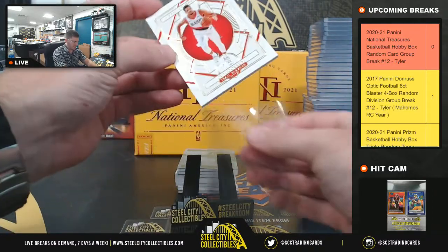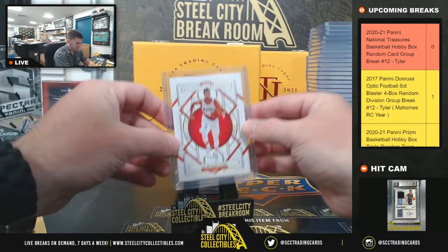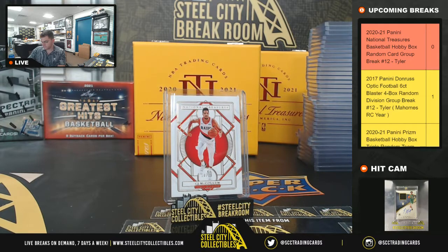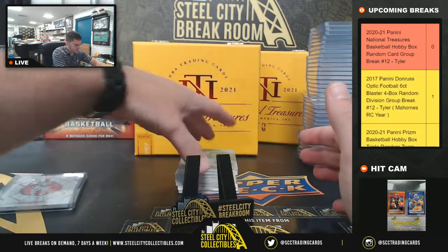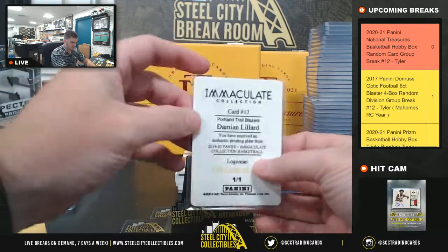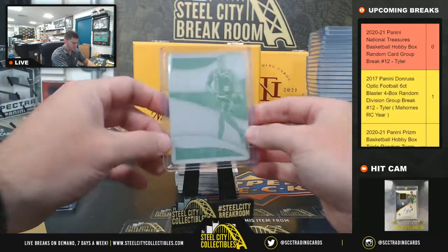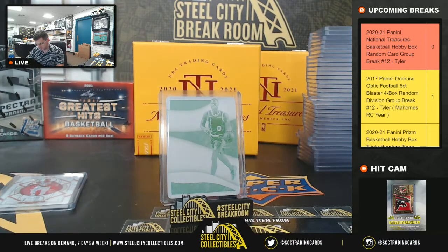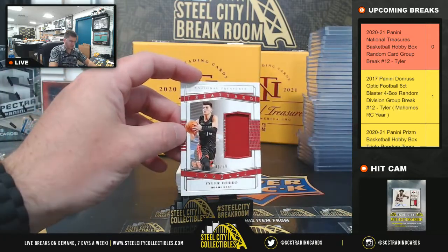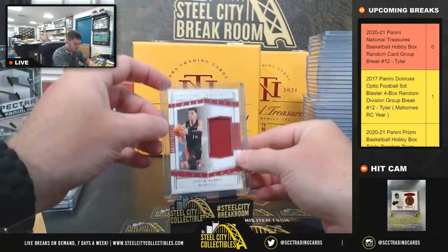Ten of 10, CJ McCollum. Damian Lillard, 101 printing plate. The Logo Man, 101 printing plate. Next up, 40 of 99, we got Buckets, Tyler Herro.